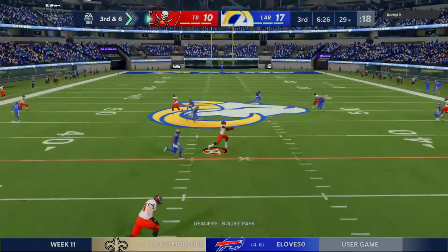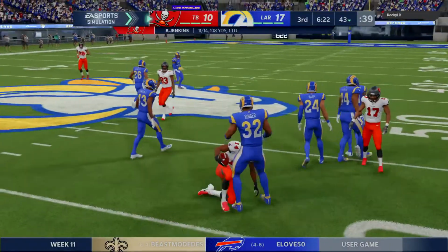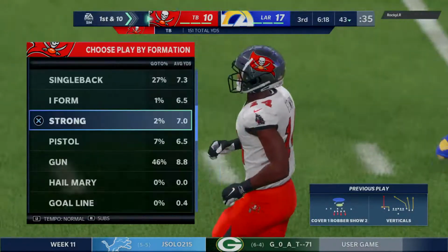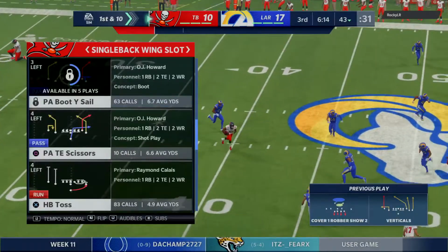Operating from the gun, Jenkins. Open man has got one. It's complete, and he is going to have a Bucks first down as they're able to get the third down conversion. 2 catches in the first half. Now he's got a third here, and it's good for a first.